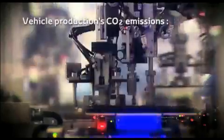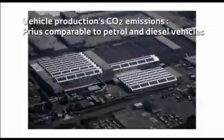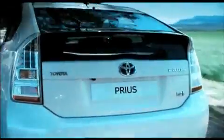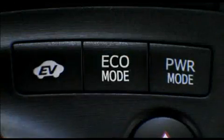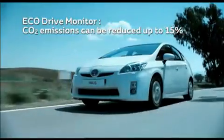The CO2 emissions from material and vehicle production of Prius are similar to comparable petrol and diesel vehicles. During the driving phase, accounting for more than 71% of Prius' whole life cycle CO2 emissions, the advantages of Prius become significant. Driving Prius in Eco mode and using the Eco Drive monitor can reduce CO2 emissions by around 10 to 15%.